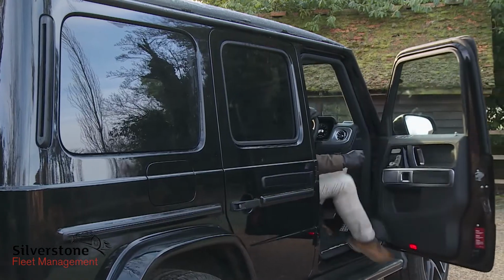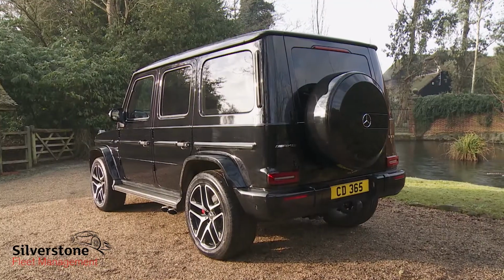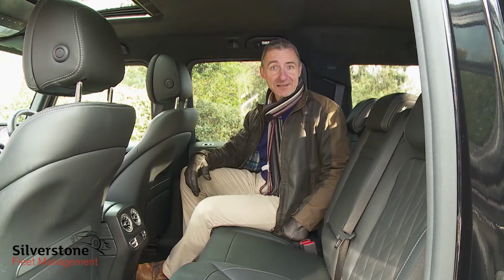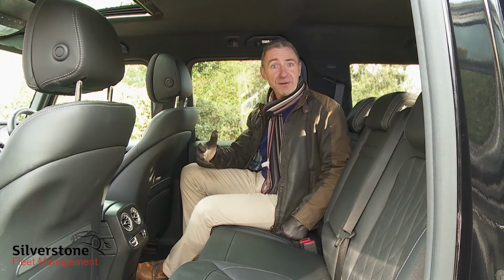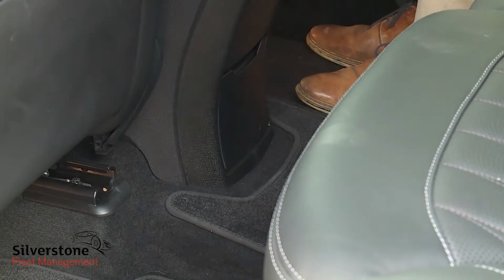Okay, let's move rearwards. Sitting back here, you'd never know you were in an SUV that was nearly 5 metres long, but it is vastly more passenger friendly than it used to be, with plentiful headroom and the fresh platform freeing up a massive 150 millimetres more legroom.